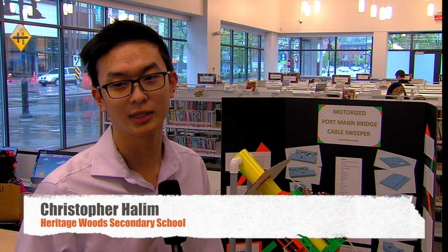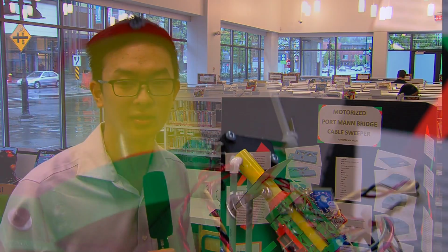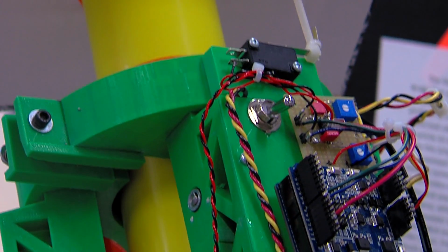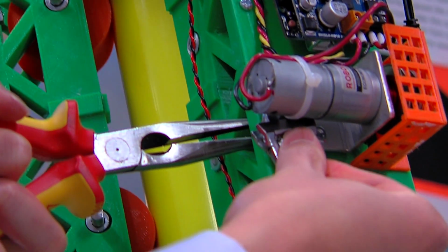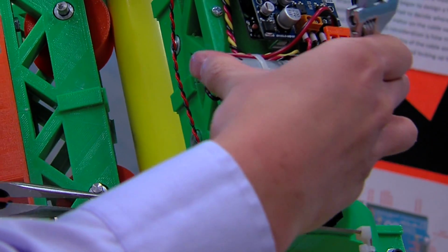It's a Portman Bridge cable sweeper. And what it's meant to do is replace the current solution of sliding chains down manually on the bridge. This is a motorized solution, so that way it sort of eliminates the potential risk to BC workers.